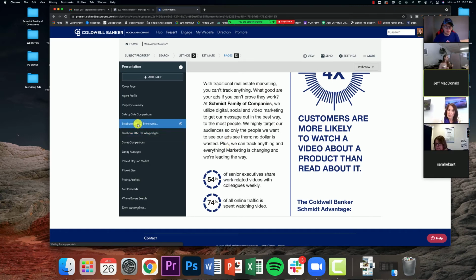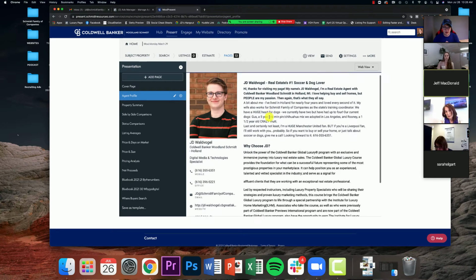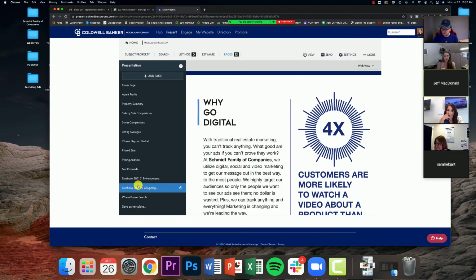So these Blue Book and Black Book pages, or these Blue Book pages, I could simply just click and drag and bring them down here, because I'm going to say I think these should be towards the bottom of my presentation. So I'm going to move them down here. And so now I'm going to talk about my cover page, which is, hi, this is JD. This is your listing. This here is my bio. I'm going to talk about their listing a little bit. And then I'm going to end on by the numbers and why go digital.